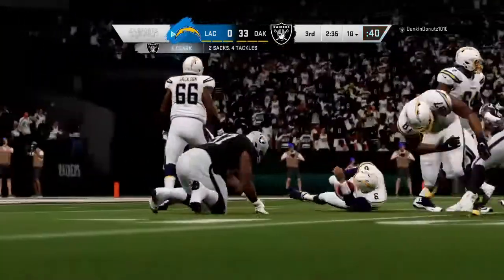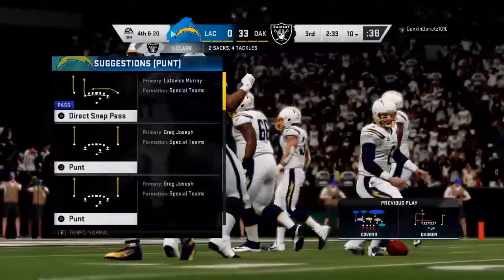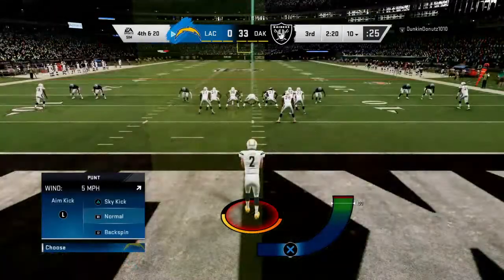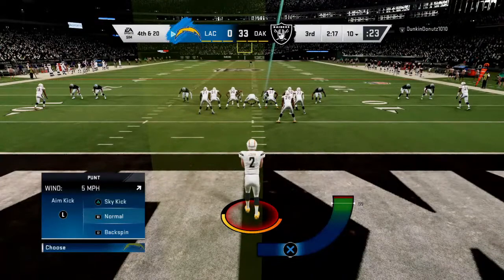Now the pressure comes and he goes down. Just inside the 10, back at the 9. Kenny Clark in there to get him, and on the season now, that is 9 sacks for him.